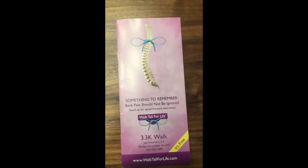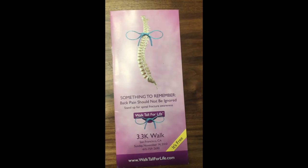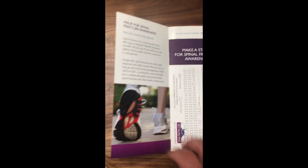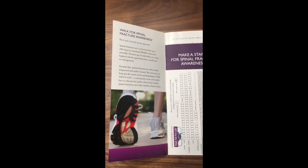Back pain should not be ignored. 3.3 walk in San Francisco. Let's see. And I think I shot that with Don Levy. I wonder how old this piece is. This has got to be 2010. Probably one of the first things we did at C2, or at least not the first thing, but that first year.